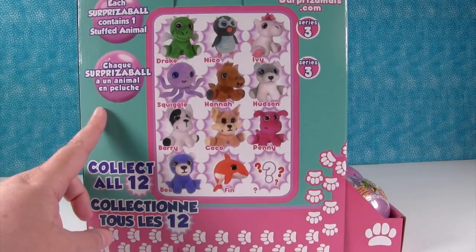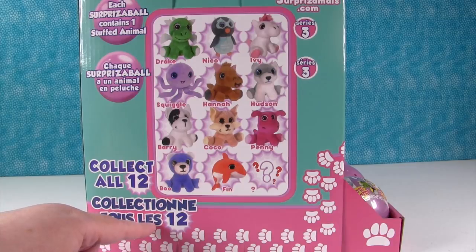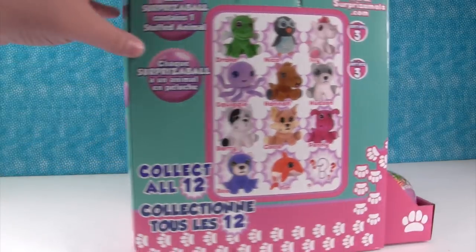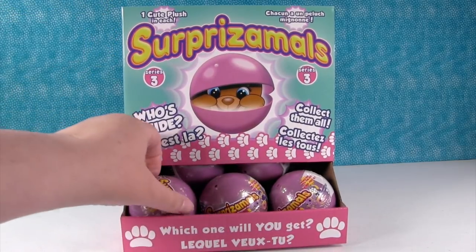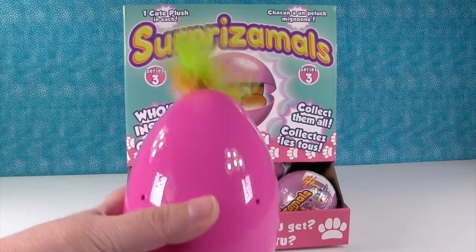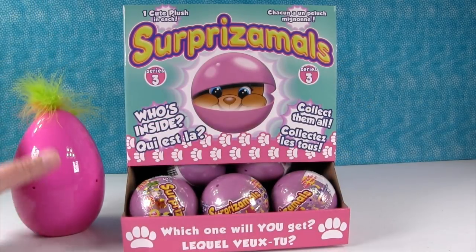So what we're going to do is we're going to open until we either find the whole set or run out of Surprizamals. Cool. And we want to thank the people from Beverly Hills Teddy Bear Company for sending this box so we could have fun opening it with you guys. And there's going to be a super special surprise at the end. Yep. So make sure to stay tuned to the end.